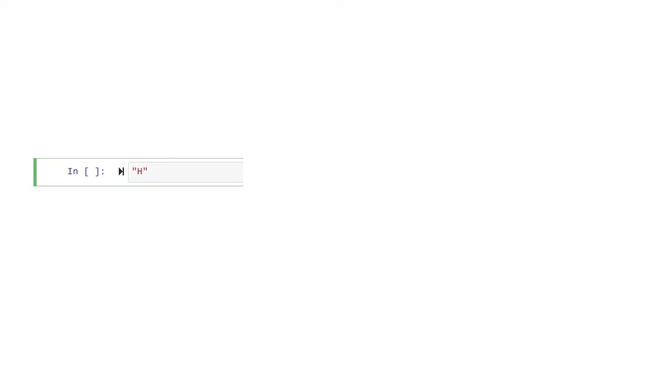Let's take this into Python and practice using indices. Placing an index in square brackets after a string returns the character at that index. Let's place the index 1 in square brackets after hello and run it.